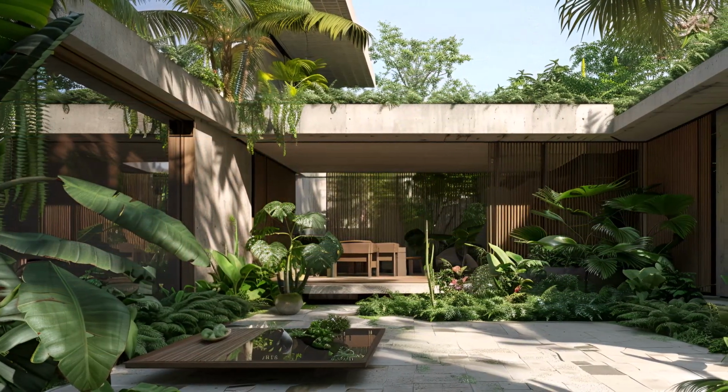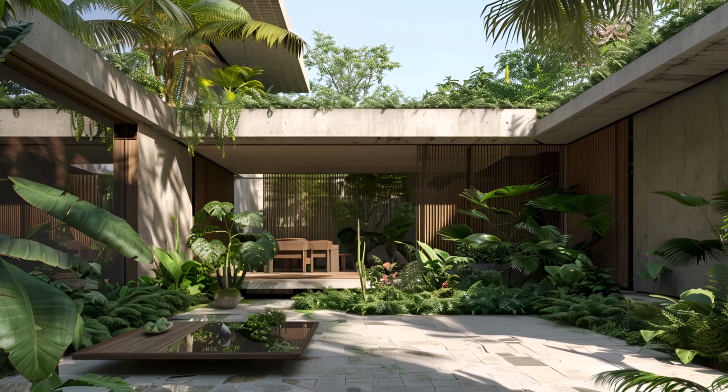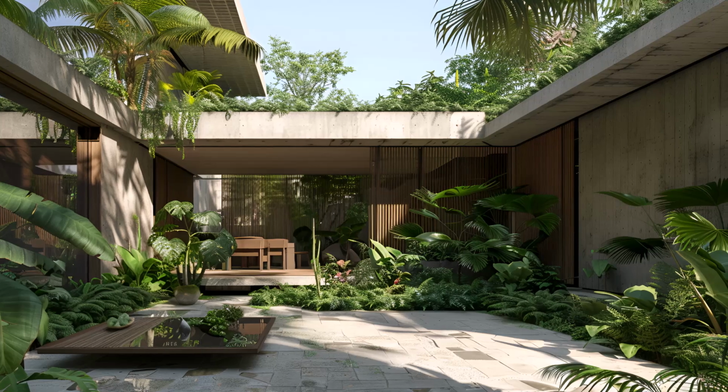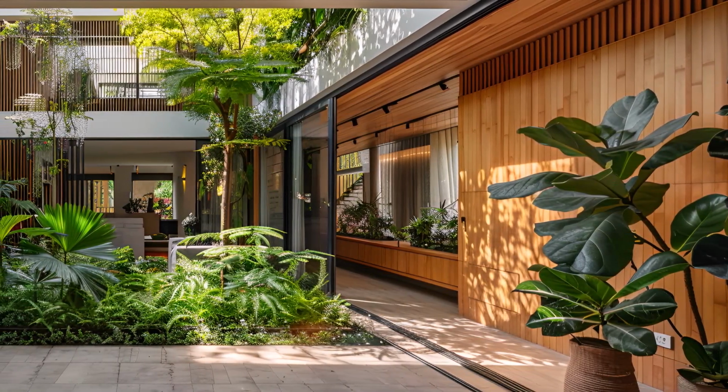Here, the cool embrace of stone flooring gives way to the vibrant tapestry of a hidden courtyard. Sunlight spills through strategically placed gaps in the minimalist facade, dappling a mesmerizing display of greenery.